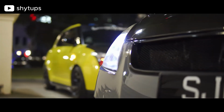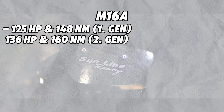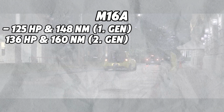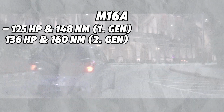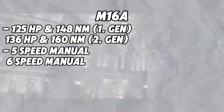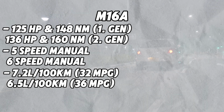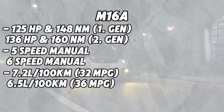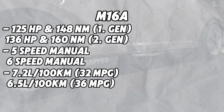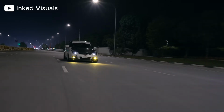Thanks to more aggressive camshafts, thinner piston rings, and a different exhaust manifold, the first generation produced 125 HP and 148 Newton meters of torque, while the second generation bumped that up to 136 HP and 160 Newton meters of torque. The previous one got a 5-speed manual transmission, and the newer got a 6-speed manual transmission. The combined fuel consumption is around 7.2 litre per 100 kilometers, 32 mpg in the older, and 6.5 litre per 100 kilometers, 36 mpg in the newer one. Aside from these changes, both versions have a similar lifespan of around 400,000 kilometers, making them solid choices for a fun and reliable hot hatch.